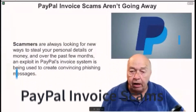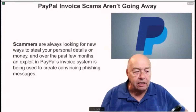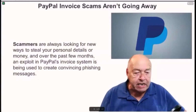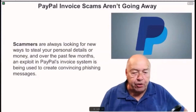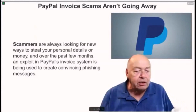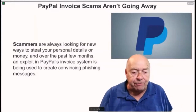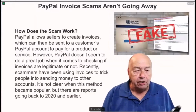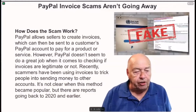Invoice scams aren't going away. Scammers are always looking for new ways to steal your personal details or money, and over the past few months, an exploit in PayPal's invoice system is being used to create convincing phishing messages. Here's how the scam works.